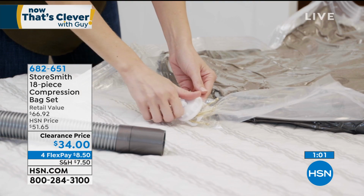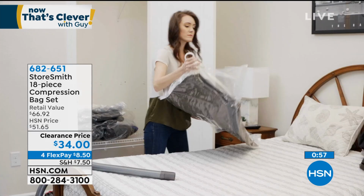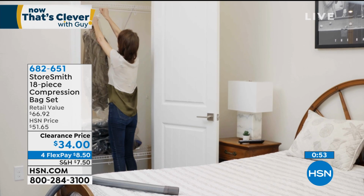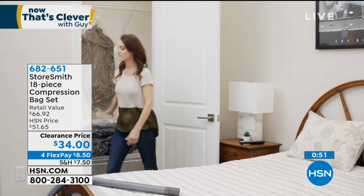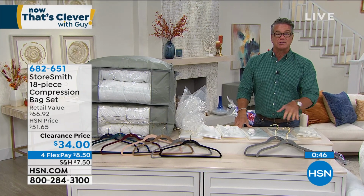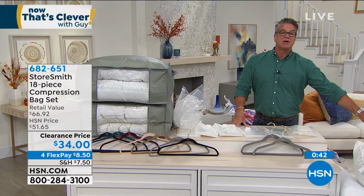Our first chance at clearance pricing before everybody else gets it, $34. You're going to get 1, 2, 3, 4 of the jumbo bags. You get 2 of the long hanger bags. We're going to give you 2 of the jumbo totes. And you get 10 hangers, all right? 10 of the huggable hangers for shirts and for clothes, in addition to all that. I just think this is a brilliant offer.